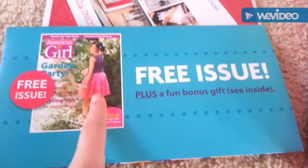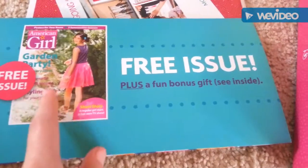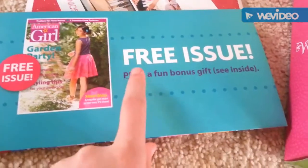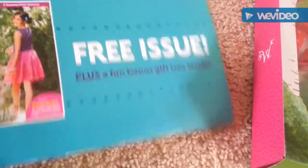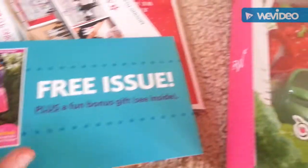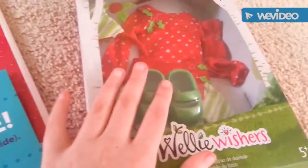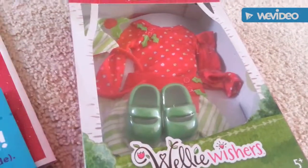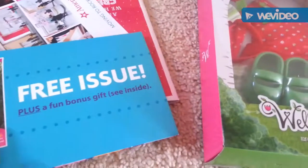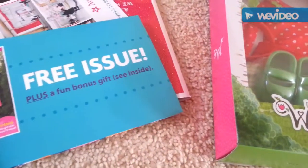But first, I'm going to be taking a look at this American Girl free issue. And it also says there's a bonus gift inside. And I don't know what it is because I've never ordered stuff from American Girl online. The only reason I did was because this outfit was on sale for $15 for a one-day sale that my friend Claire from Rainbow Brownie Productions told me about.